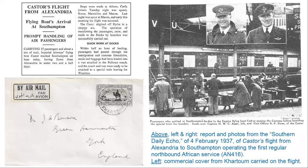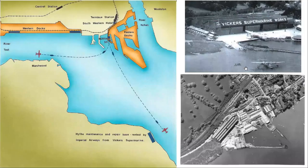I've got a lot of photographs from the Echo, which are on microfilm, so they've come out quite well, considering it's scratchy old microfilm from the Central Library in Southampton. And you may wonder, well, how did it all work at Southampton? Well, here's a plan. I rather wish I hadn't put the flying boat at Marchwood. They only moored off Marchwood if the weather was particularly bad.